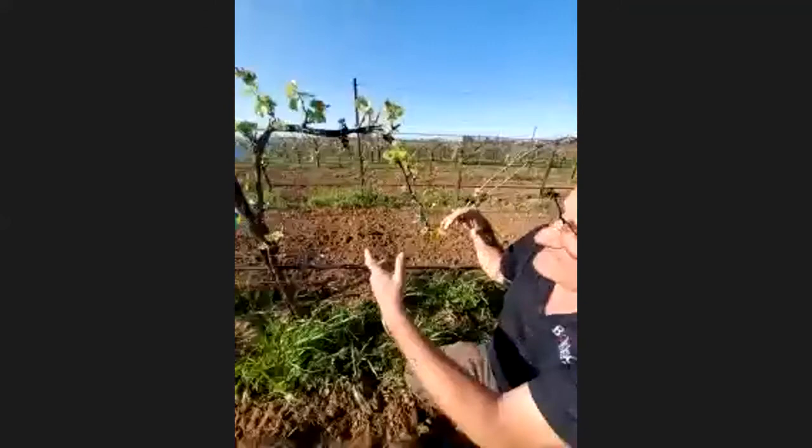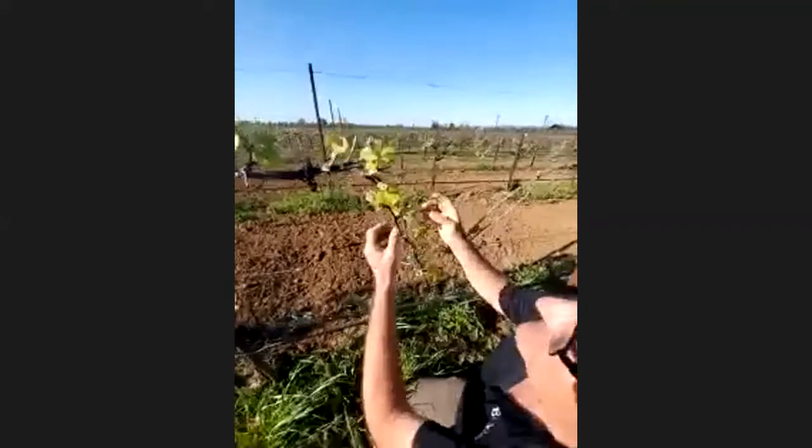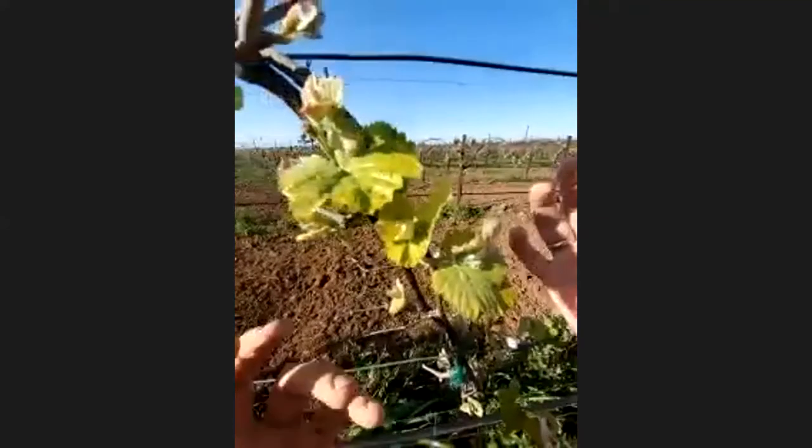So if you look at this vine, this is, of course, at the very, very beginning stages, but you have this, what's called pubescence, or this very hairy aspect to the leaf surface on both sides. You also have something that's kind of odd for a red variety, and that is that you have these pinkish little tips, the apical meristem, the leaves are naturally. As the vine grows older or the canes grow longer, that disappears.